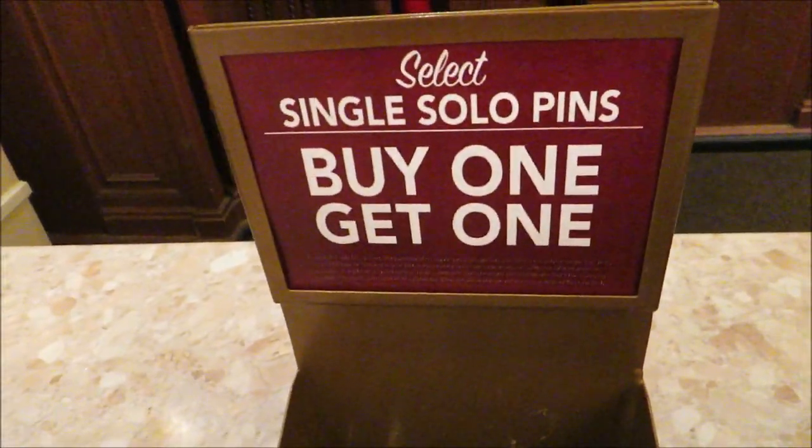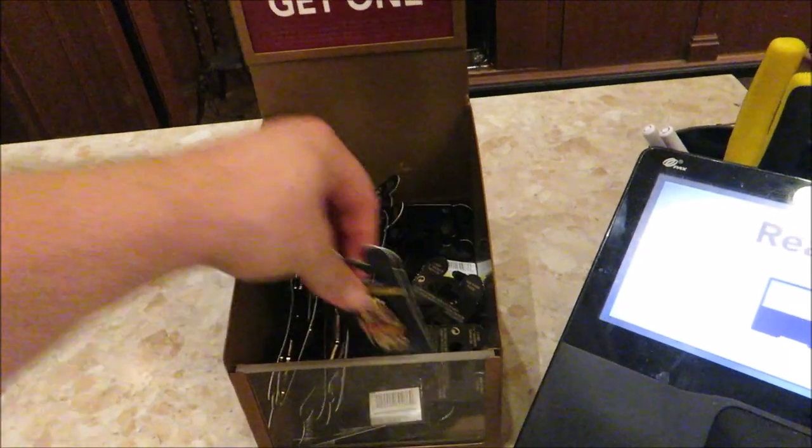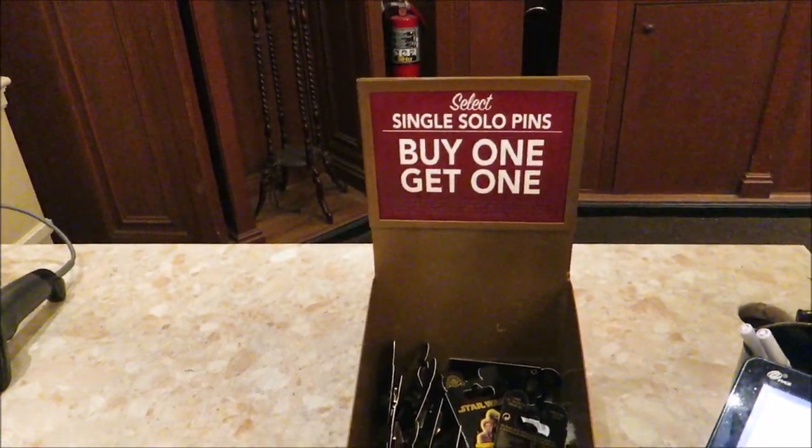Wait, what? You didn't even know. We stopped into the Emporium to walk through it to try to beat the traffic on Main Street, and I came across something I've never seen before. A first. Buy one, get one free pins. Wow, look at that. These are just Star Wars, but I don't think I've ever seen anything buy one, get one free at Disney World. Have you? No, I haven't.